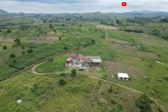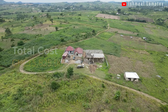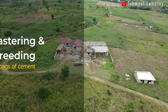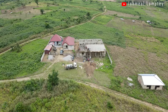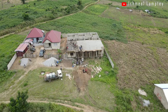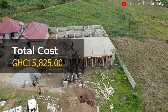12,191 cedis. Moving forward, the plastering, security door, and screeding gave us a total of 15,825 cedis. For the plastering and screeding, we used a total of 50 bags of cement, and then we also installed 1 Turkish security door. Now the cost for this phase covers the labor, materials, and transportation. So once again, the total cost for this phase was 15,825 cedis.